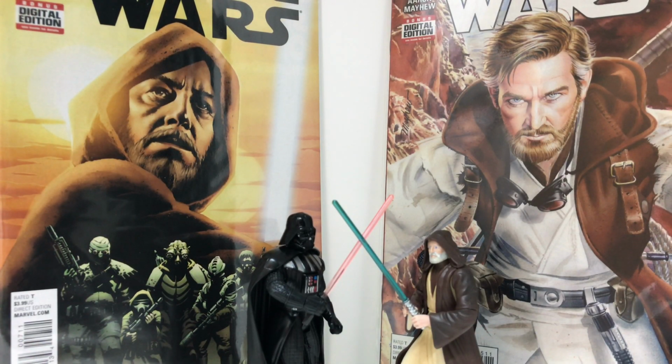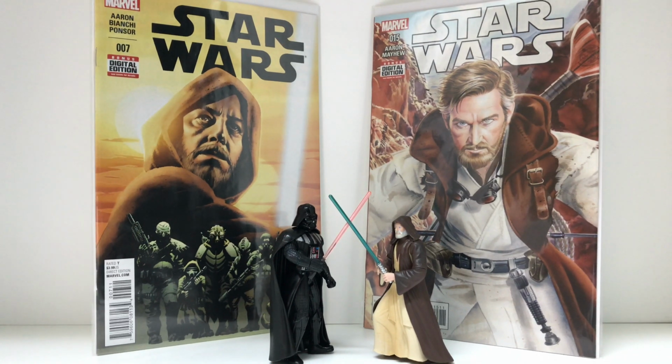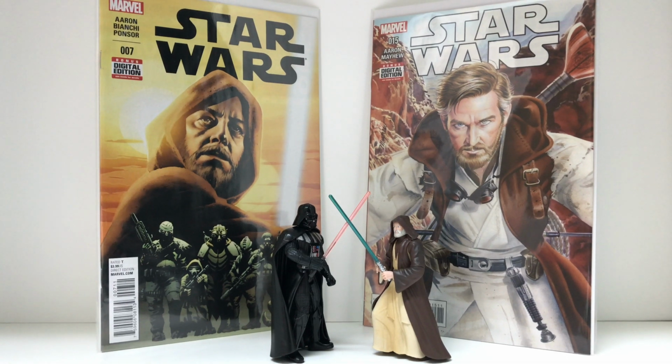My final thoughts are that these figures are worth buying and worth freeing. They'll look great in your display, and you'll have fun cutting Darth Vader's arm off again and again. And here we have them displayed nicely with Marvel Comics Star Wars number 7 and number 15. Two of the nicest covers ever drawn, I must say.